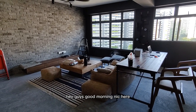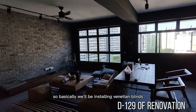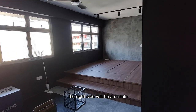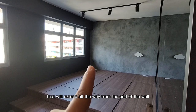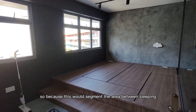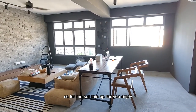Hey guys, good morning. Nick here. So today we'll be having curtain installation. They will be coming pretty soon. So basically we'll be installing a Venetian blind over these two windows, as well as this window on the left. The right side will be a curtain. This is going to be an S-fold curtain that will extend all the way from the end of the wall to the foot of the platform, and it will be a full height one. Because this would segment the area between sleeping as well as office, which is going to be right here. Alright, so let me set this up for you. Enjoy!